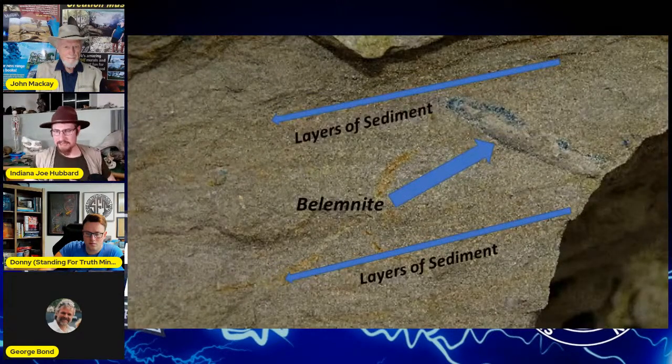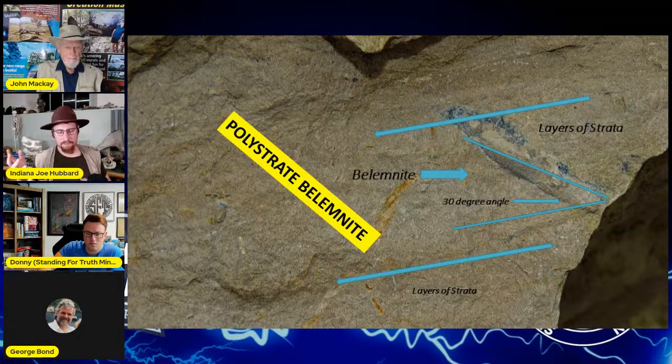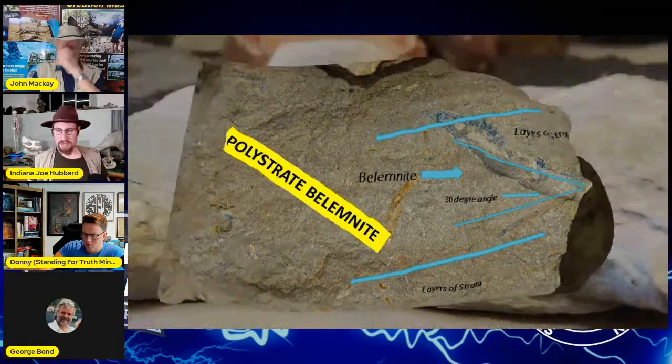And here's another one that we found many years back. There's the layers of sediment. There's the belemnite. In fact, this has even been published, the first paper that I ever wrote for university ended up using this exact diagram. You see the layers of strata. There's the belemnite, sitting at approximately a 30-degree angle. It's a polystrate belemnite for sure.